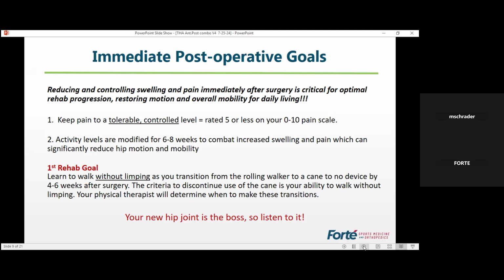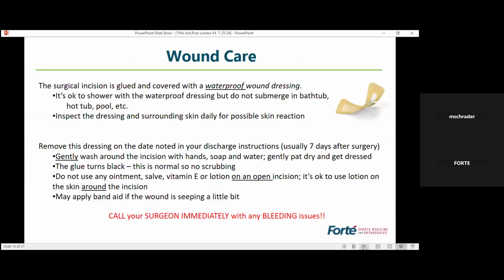The criteria that we use to discontinue the use of the cane is basically your ability to walk without limping on that surgical side. Your physical therapist will determine when to make these transitions for you. My best advice is to always listen to your new hip joint. It's the boss. It will tell you what it's ready to do, what it's not ready to do, what it's comfortable to do, and what it's not comfortable to do. So please listen to it and be advised by it.